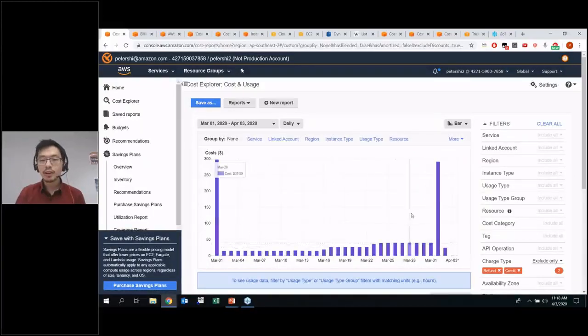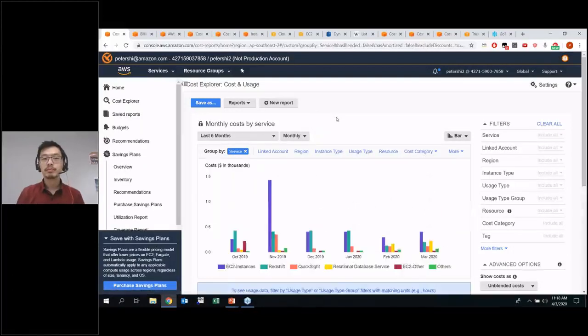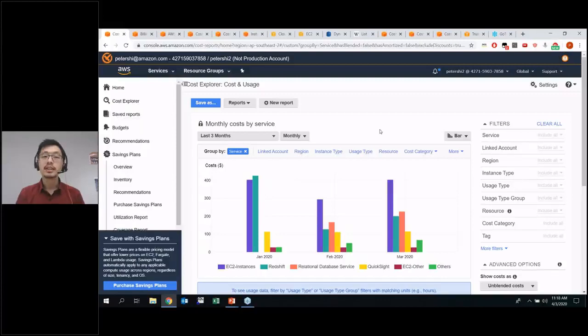And so at first, when you come in, this chart isn't that meaningful. I don't see what's quite going on. And so you can click on Reports and just find monthly costs by service. So this is becoming a bit of a clearer picture. And if I trim down to 3 months, I can see exactly which services I'm using.